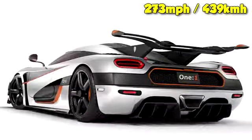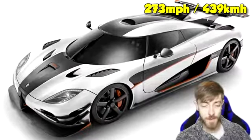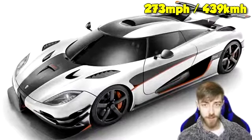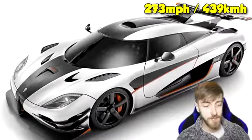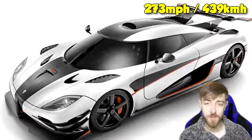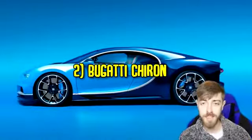These include the fastest 0 to 200 miles an hour and the fastest 200 miles an hour to 0 miles an hour, so braking. It currently, as far as I'm aware, holds 6 separate records, and it also features a 5-litre V8 engine with twin turbos, the same as the Koenigsegg Agera R. Number 2, the Bugatti Chiron.